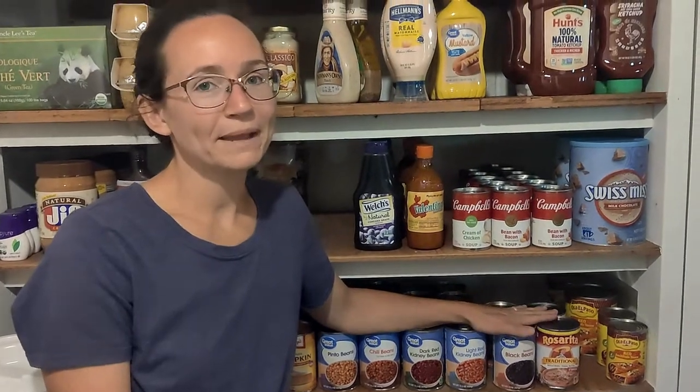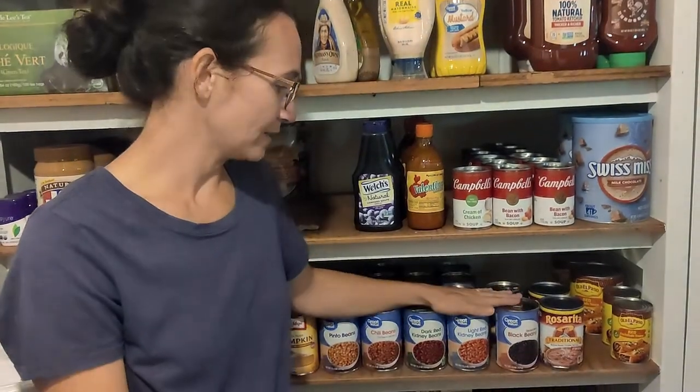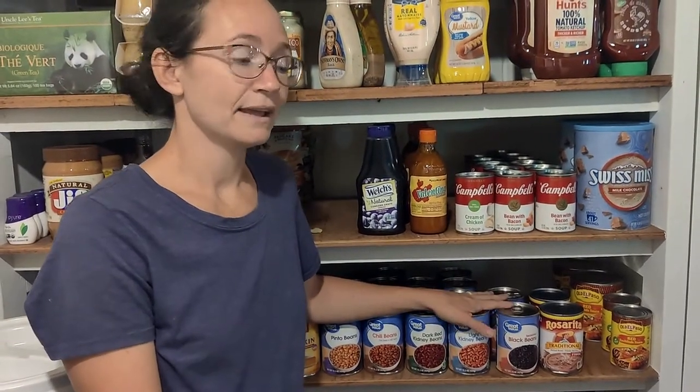So one main staple in the pantry are canned beans. I do have one of my 5-gallon buckets here full of pinto beans. So I do keep some dry beans as well, but I like to have canned beans as well. And one of the big reasons for that is convenience, of course. They are quick and easy.